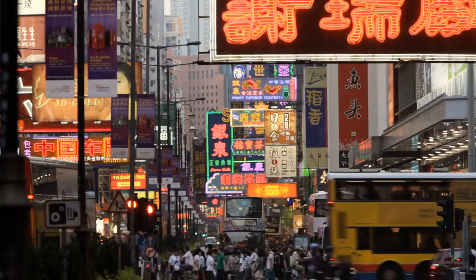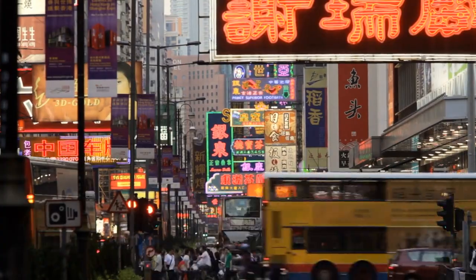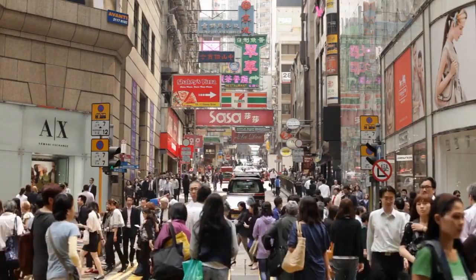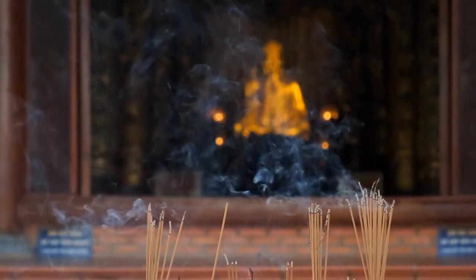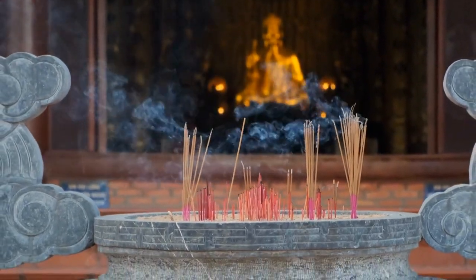The view from the top of the Peak is absolutely amazing, and it's a great place to take some Instagram-worthy photos. After Victoria Peak, you can head over to Soho and take a walk around this trendy neighborhood. Soho is home to many art galleries, antique shops, and the Man Mo Temple. This historic temple is a popular attraction in Soho and dates back to 1847.